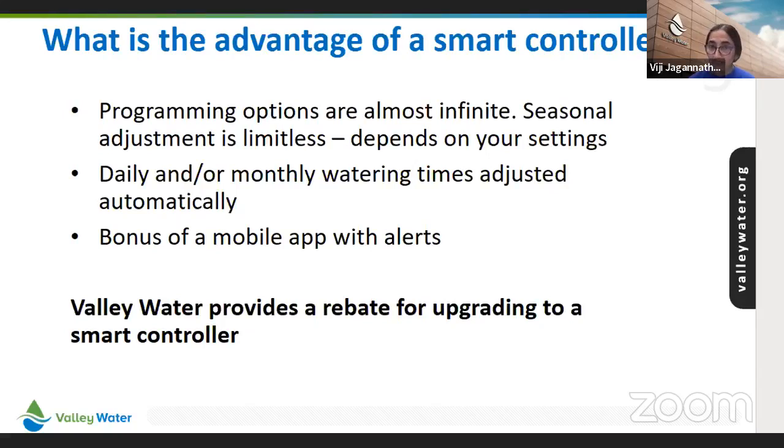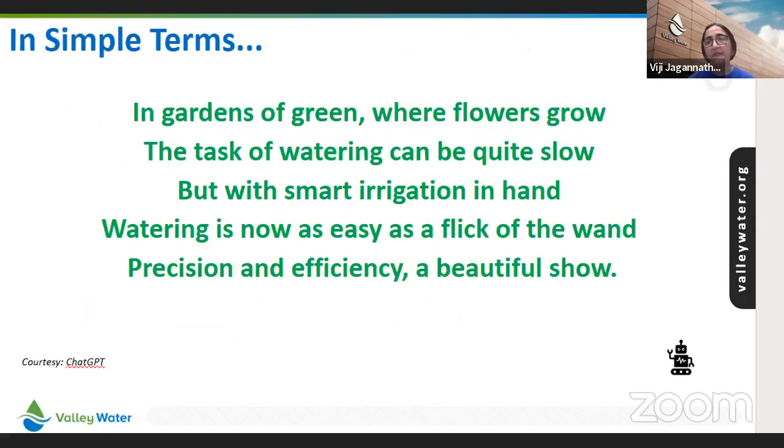So just to give you the full scope of what is possible, Valley Water also provides a rebate for upgrading to a smart controller. And we'll go into details later. And you should definitely think about that if you don't have one of these.